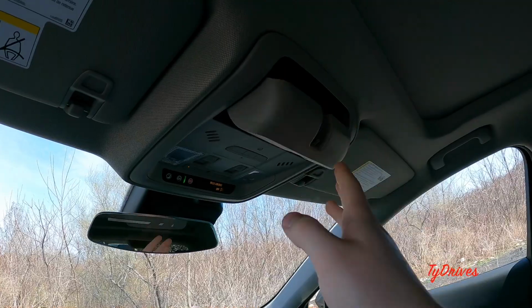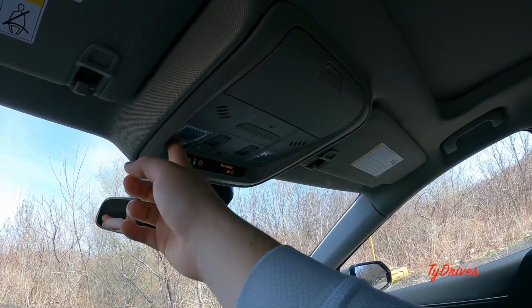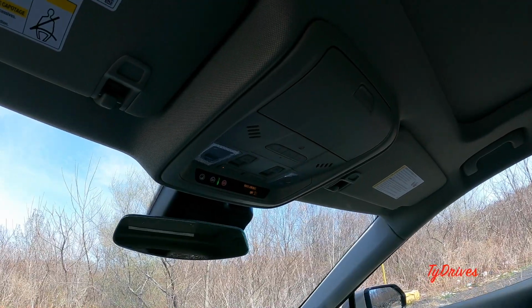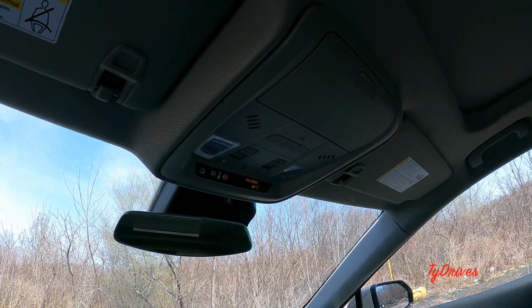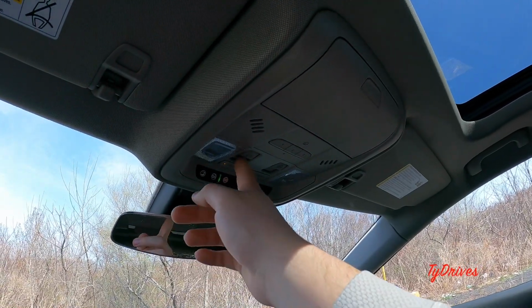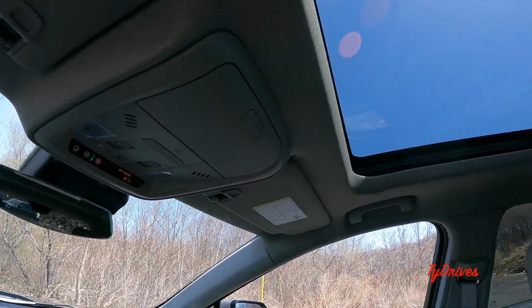Up here we of course have some sunglass storage. We have all LED interior lights. We have 1, 2, 3 for your garage door openers, and separate controls for both the sunshade and the sunroof sliding and tilting function. So take a look at that.